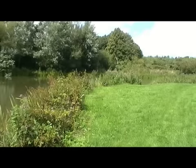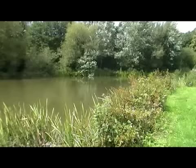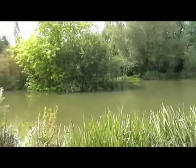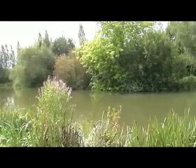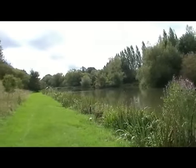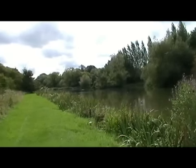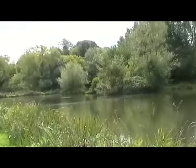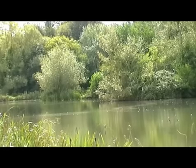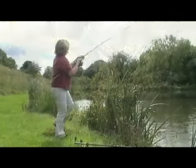Well, this is a view from the top end of the lake. There's another island just here. Looking back down to where we're fishing. Forgotten how pretty it was here. It's a lovely day as well. Good to be out on the bank.